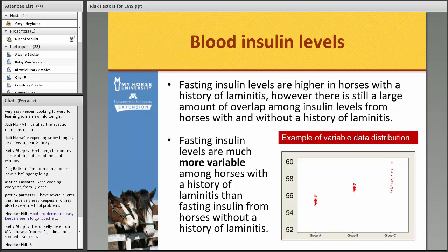Fasting insulin levels are higher in horses with a history of laminitis. However, there's still a large amount of overlap with insulin from horses without a history of laminitis. We also found that the fasting insulin levels tend to be much more variable in horses with a history of laminitis. On the right is an example of this increased variability in one group.